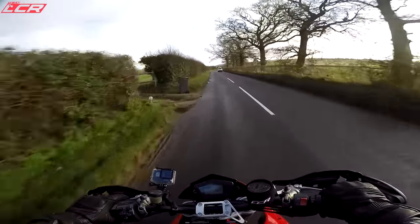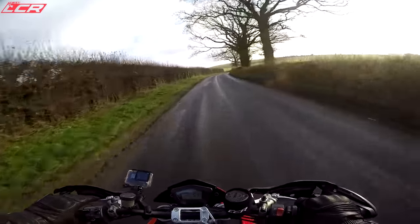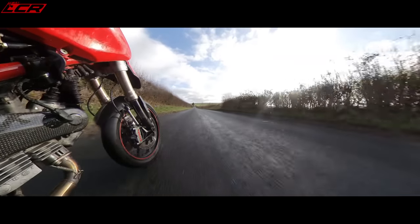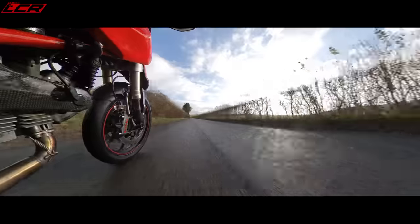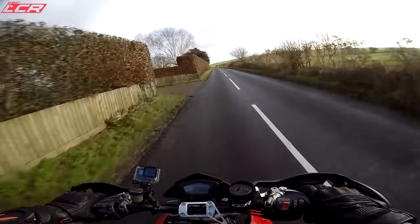Yeah, it's not quite as sharp as the new one. It's not quite as sharp as the new 950, but it's not a million miles away. I'd say straight out the box, this feels 85-95% as much fun as the new one, and that's before I've started tinkering, and it's a third of the cost.